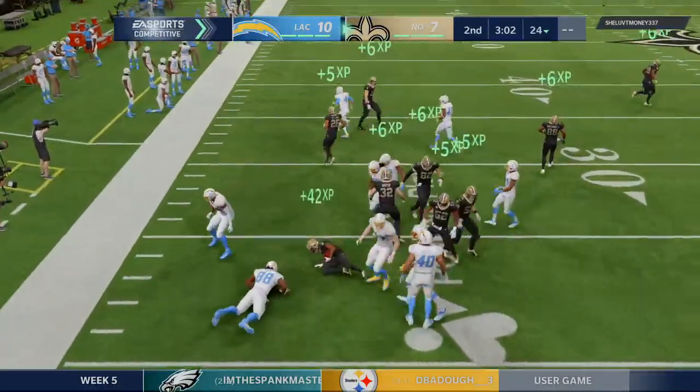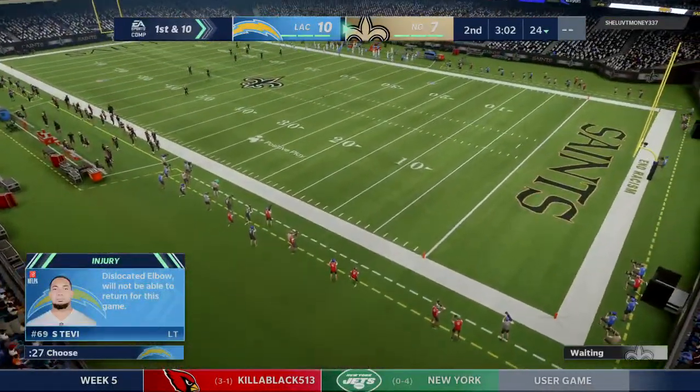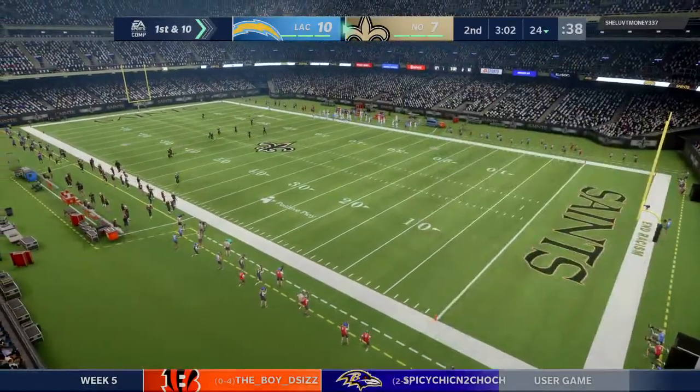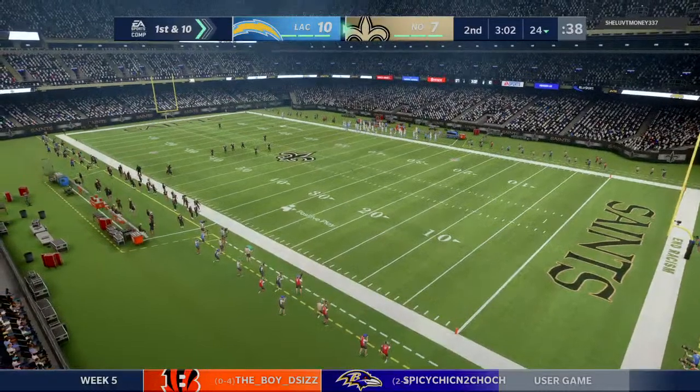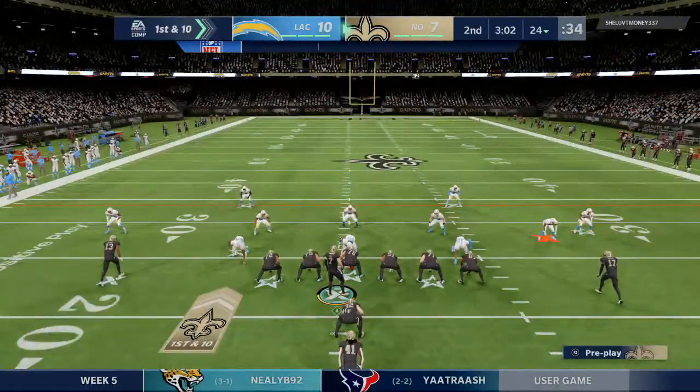He'll be stopped right around where he would have been had he gone down to a knee, maybe a yard shy of there at the 24. 1st and 10 at their own 24-yard line. The Saints offense on the field, ready to get their drive started.